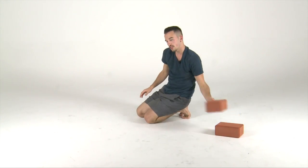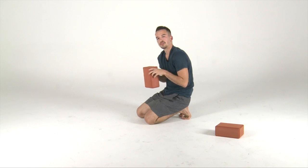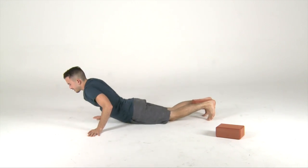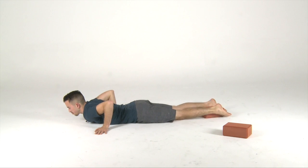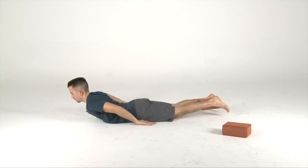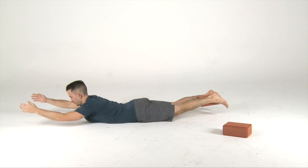A third option for this is to squeeze a block between your ankles. So I'm going to catch this block between my feet and ankles, and it'll be the same positions again with a block between the feet and ankles. Hands down. Squeeze the block. Hands forward, squeezing the block.